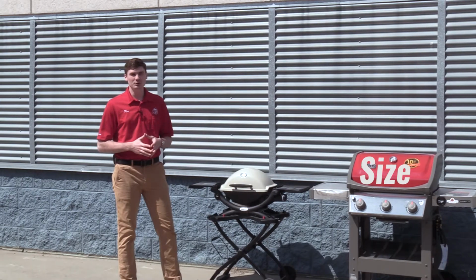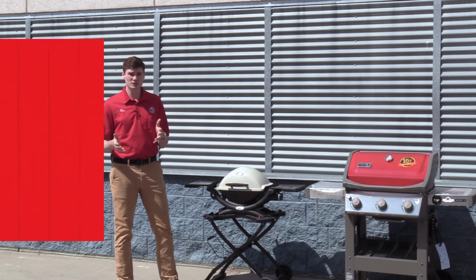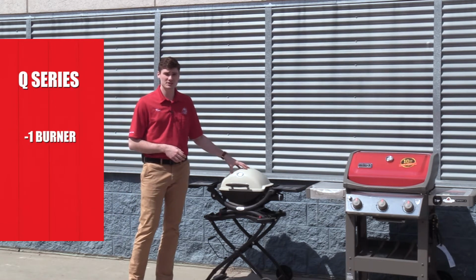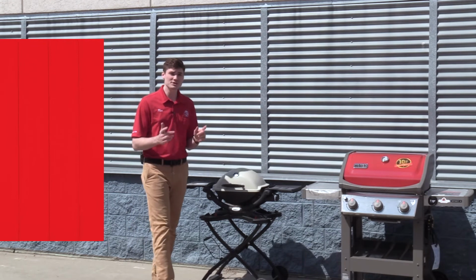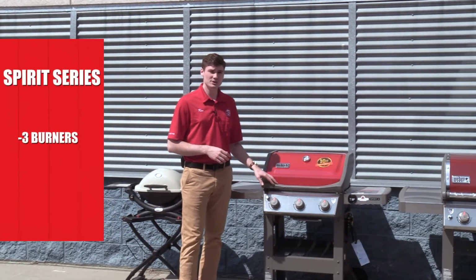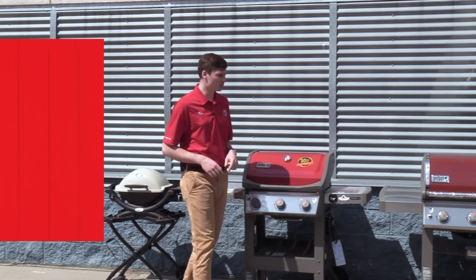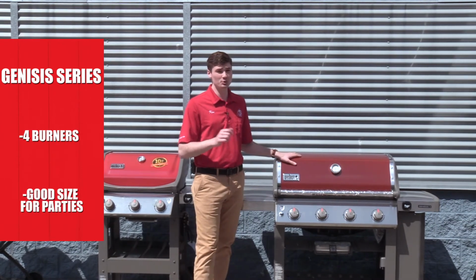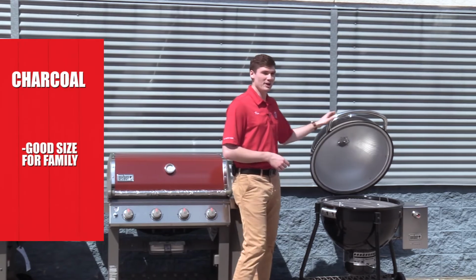After you've determined what type of fuel you want to use, you want to look at the size of the grill. Are you an outdoorsy person and do mostly camping and on-the-move projects? This is going to be something that's going to suit your size very nicely. This is going to be the Weber Q series with a single burner on it. Now, if you want something to be more around the home, something like this Weber Spirit series with 3 burners is going to cook for the whole family. But if you like to host a lot of parties, something in the Weber Genesis series with 4 burners is going to be where you want to be at. And of course, our traditional charcoal style is going to suit the family needs as well.